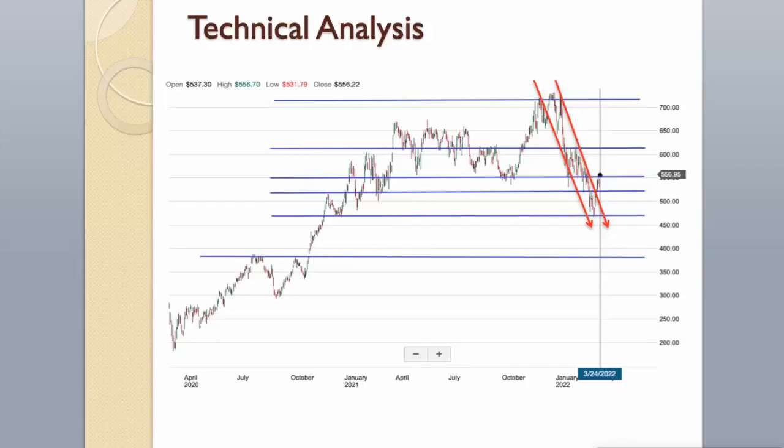Support level is around $530. The next support levels are around $470 and $380. Resistance levels are around $556 and $610. The next resistance level is around $715.